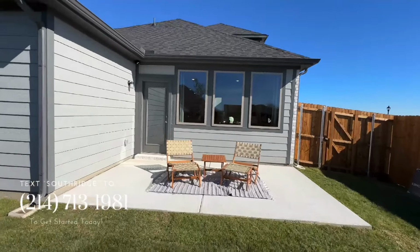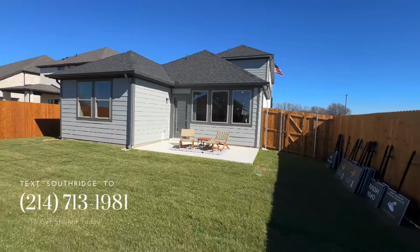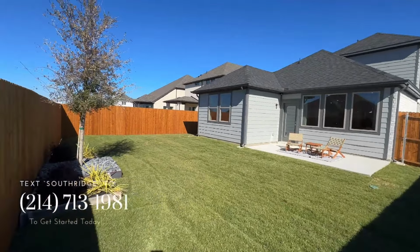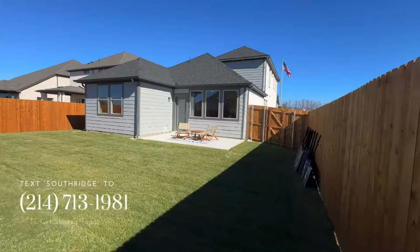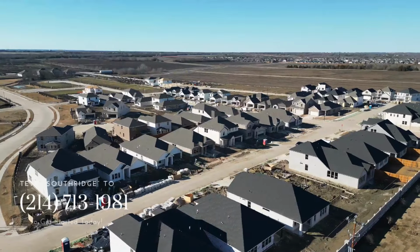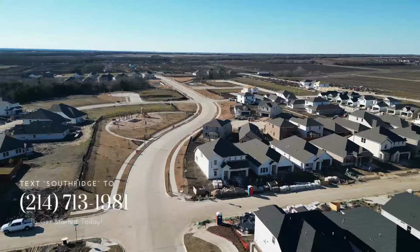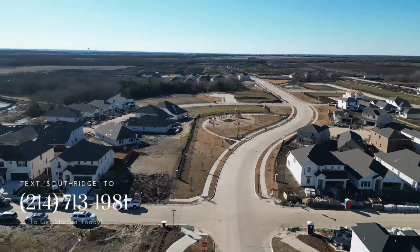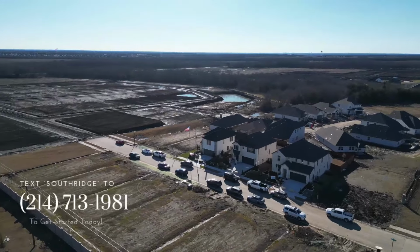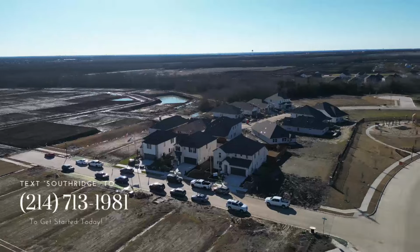Historically, home prices always go up. So this is the baseline where this community's pricing will be. It is very important you get your foot in the door before everyone else. That leads into the next topic. As interest rates are set to come down in 2024 through 2025, home buyer demand will surge. How is that going to affect you as a buyer? Well, historically, with supply and demand, when there's less supply and major demand, prices go up.